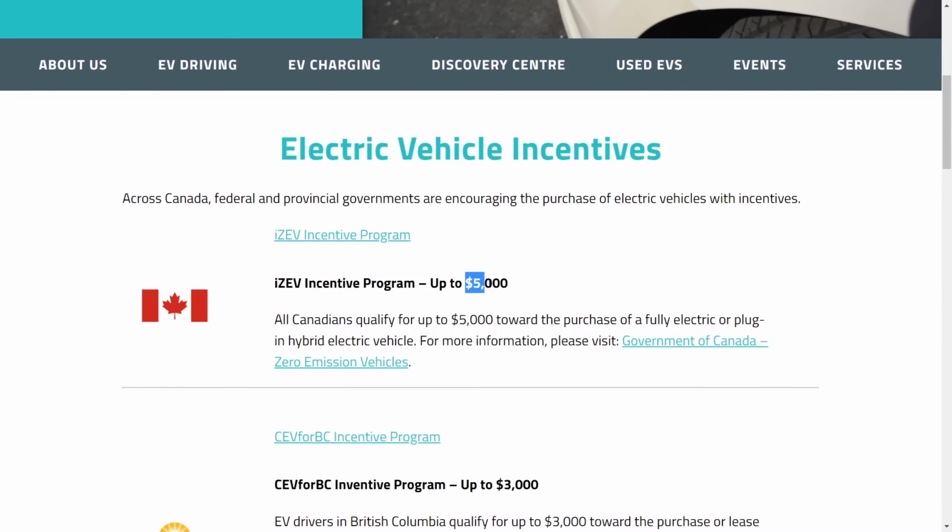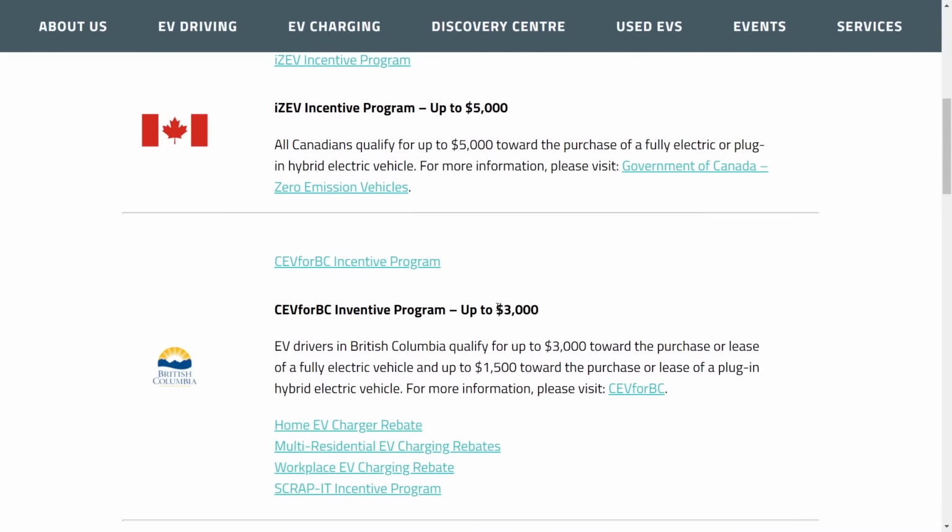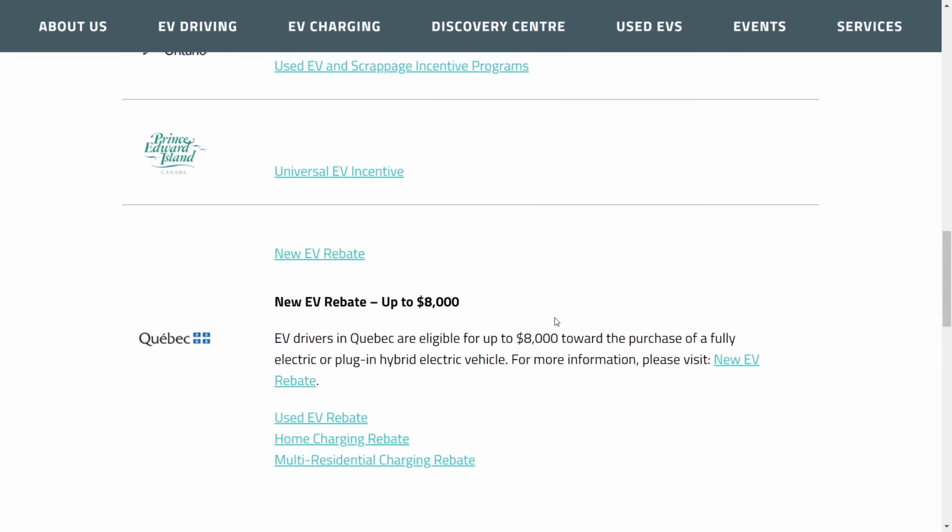Now, plug-in hybrids do typically cost a lot more money than the equivalent gas or hybrid model, anywhere from $4,000 to $8,000 more. But the great thing is that many plug-in hybrids do qualify for government incentives depending on where you're located. These rebates and incentives can sometimes be thousands of dollars and can reduce the price of a plug-in hybrid to below that of the regular hybrid model.